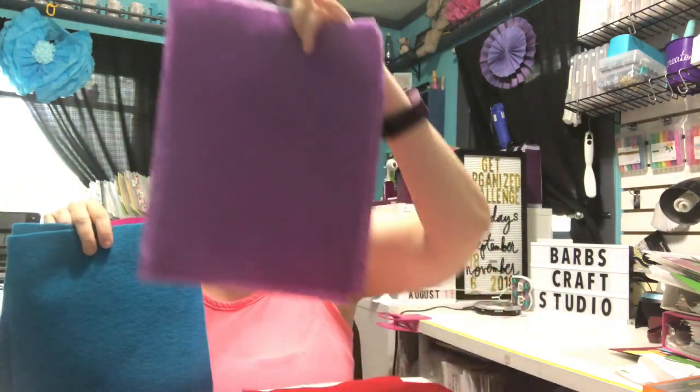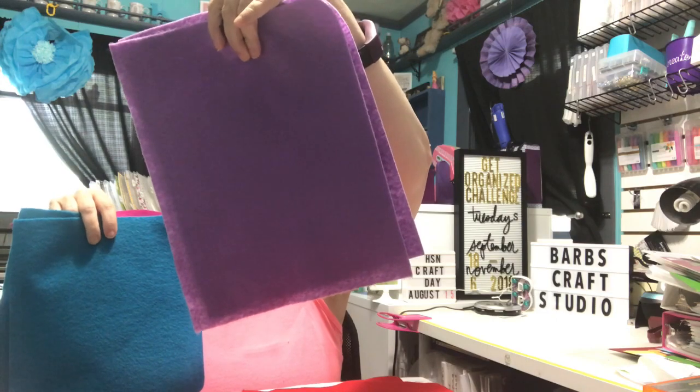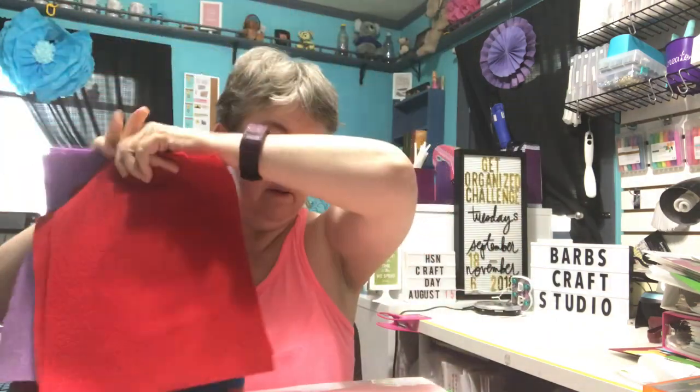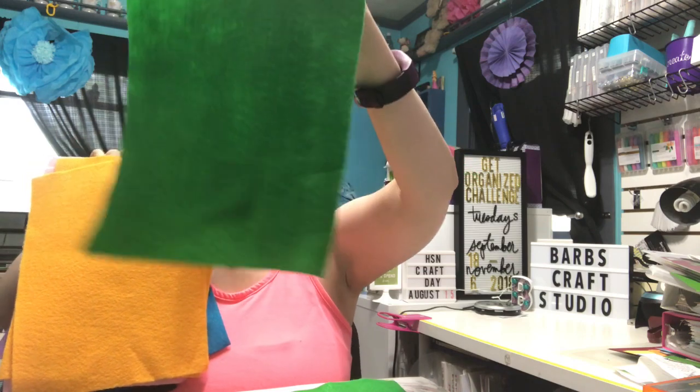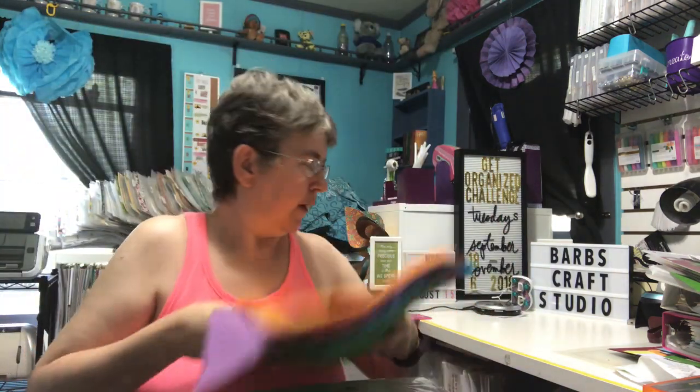I had a hard time deciding which purple to get. There were a couple different shades, but I went with this one, which is Bright Lilac. The red. The baby pink. The gold, and which shade of green is this one considered? Apple green. And that was it at Joann.